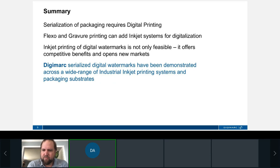But I did have one question, or actually two questions for you. Are there specific resolution requirements for digitally printing serialized watermarks?